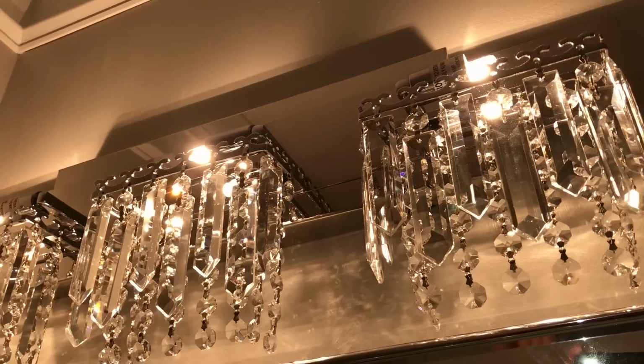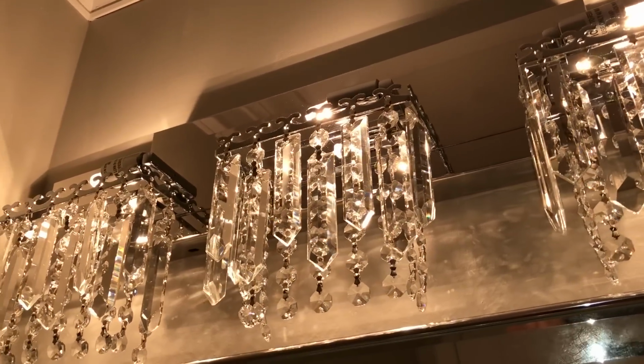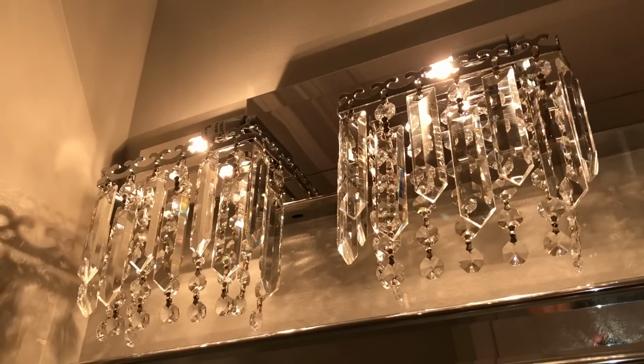I'm so happy I went with this chandelier because it's absolutely stunning. The crystals are high quality and I love the way it made the entire room come together.